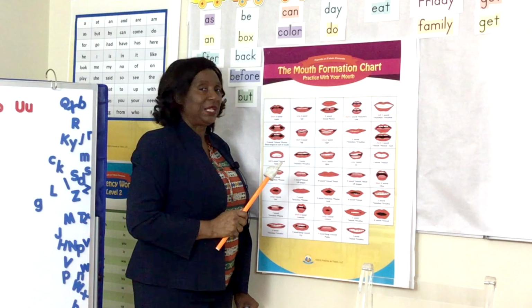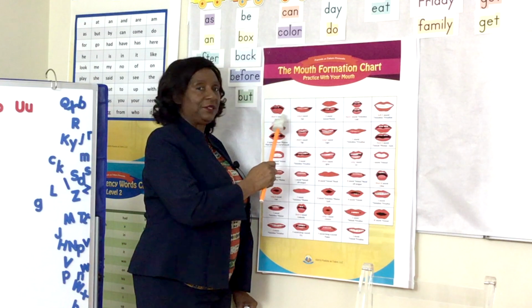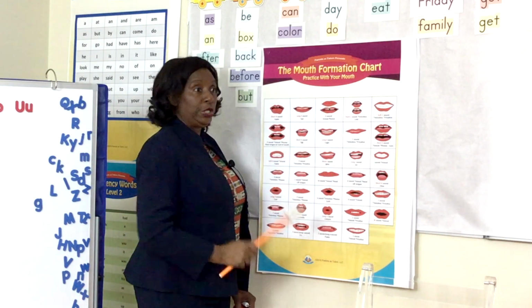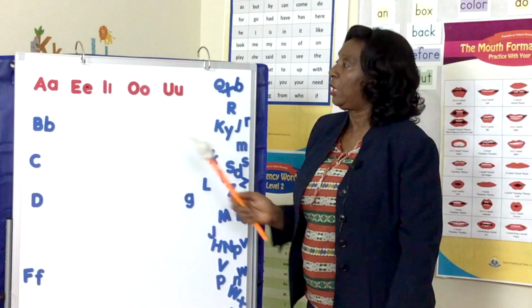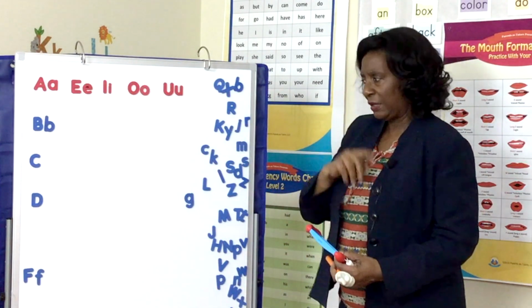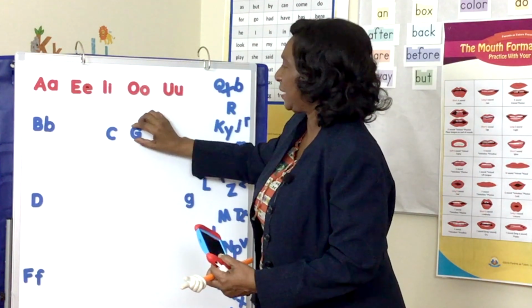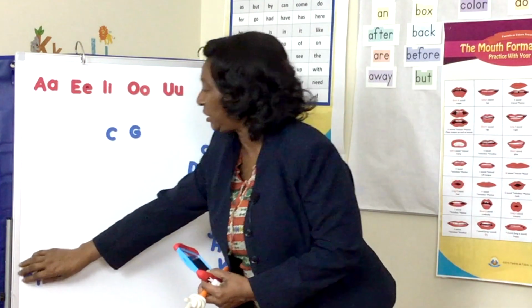Have the child sound it. Ape. So they know that is not a short sound. So you do that for the A, E, I, O, U. It's very, very important, parents, that your children learn the short and long sounds for these vowels. The next thing I need you to teach your children is to pay close attention to two consonants. And I'm going to tell you why they really should pay attention to these.